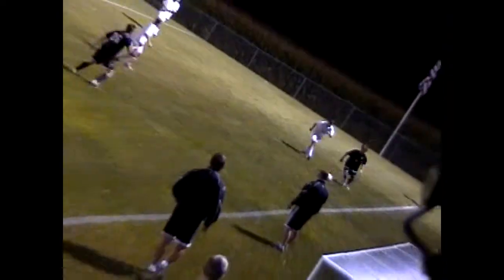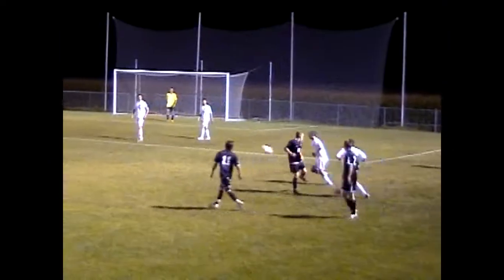And Dominic giving chase to Hughes. Hughes still with the ball. And now picked up by McCarthy. McCarthy goes center of the field over to Snide. Snide kicks it out of bounds.